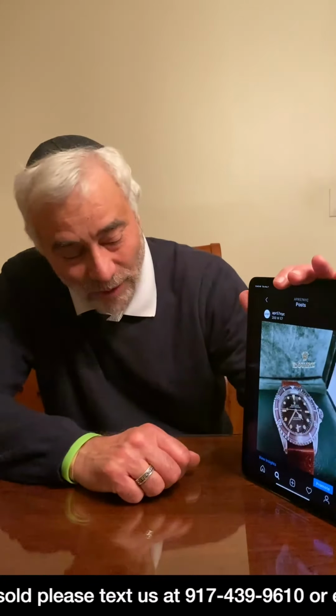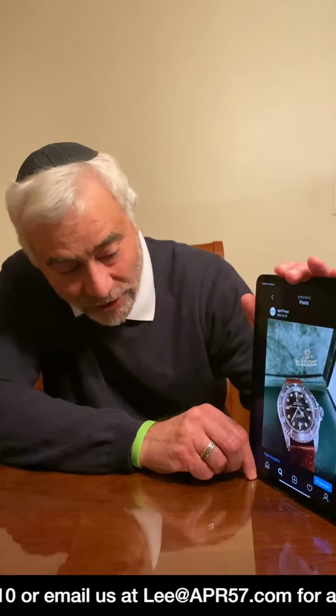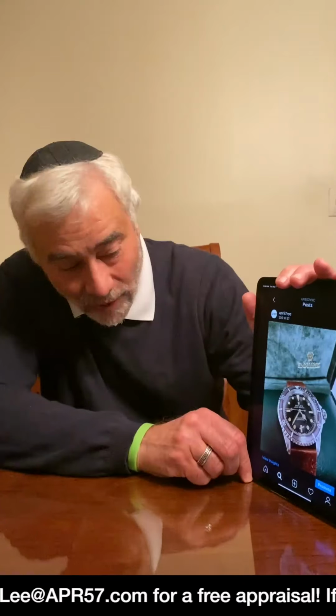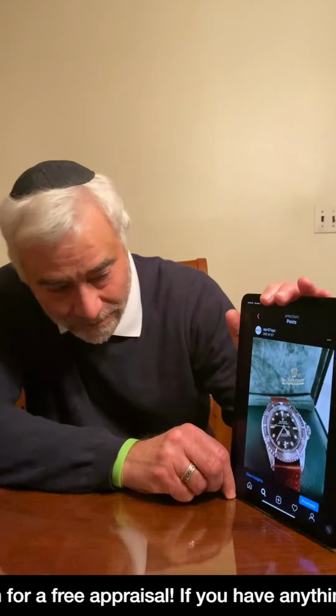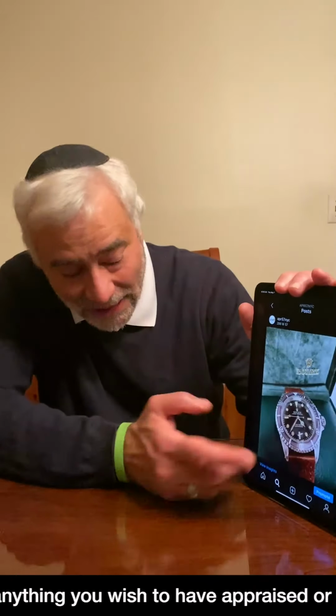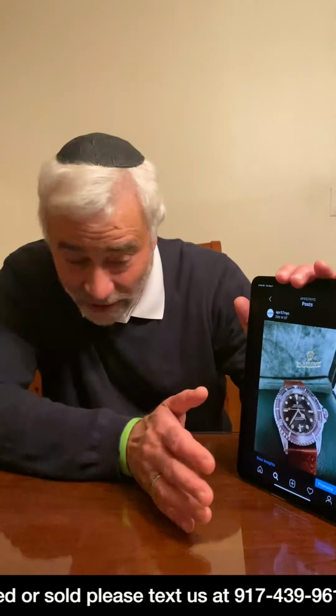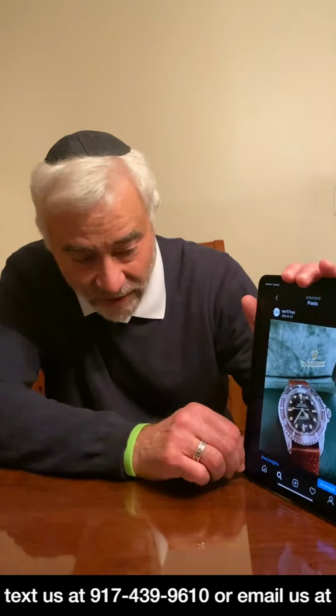But anyhow, this watch here is one of their most beautiful watches in original condition. The watch is circa 1960s. I'll give you a quick rundown on the Rolex. It has what's called their Oyster Perpetual movement, so it's automatic. It never needs winding. As long as you wear it, it goes forever.